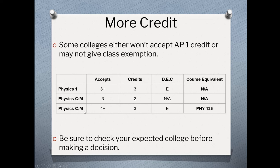But if you look over here, if you get a 4 or a 5, then not only do you get the 3 credits just like the AP Physics 1 and the science credit, but they also allow you to opt out of taking a physics course. This is huge if you're going into a field that requires one physics course. Like if you're going into nursing or some other course that is science adjacent essentially, there's a good chance that you're going to have to take physics. And if you don't want to take it in college, this is a good way of being able to opt out of it.